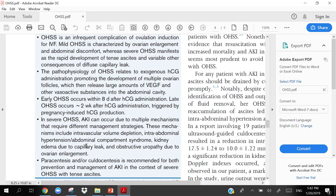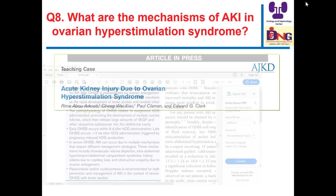The mechanisms of acute kidney injury include intravascular volume depletion, intra-abdominal hypertension and abdominal compartment syndrome, kidney edema due to capillary leak, and obstructive uropathy due to ovarian enlargement. So we should keep these mechanisms in mind because the treatment will target each of them. Paracentesis is recommended for both prevention and management of acute kidney injury, because when you do paracentesis you decompress intra-abdominal pressure and avoid the consequences of intra-abdominal hypertension, which leads to reduction of kidney perfusion. Okay, is it clear? I recommend reading this article in detail.